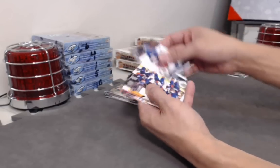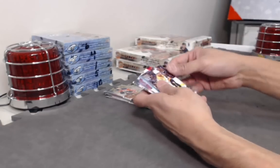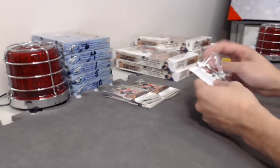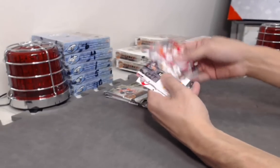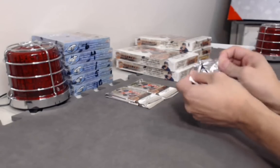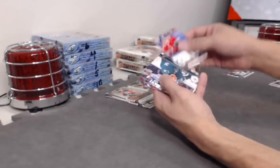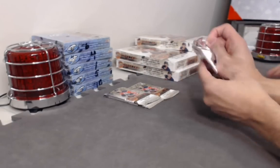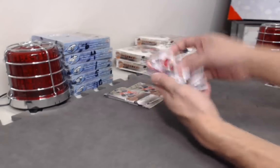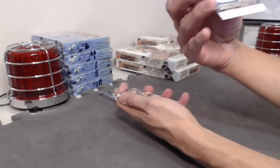Aidan Hill, Young Guns. Alexander Carrier, Young Guns. Will Butcher, marquee rookie. Alex Iafallo. Brendan Saad. Young Guns of Henrik Haapala.